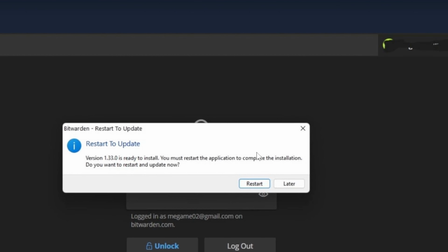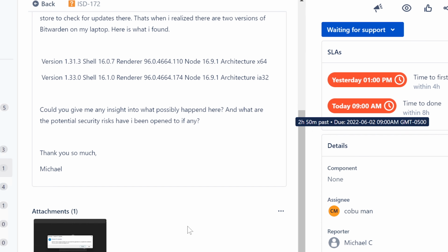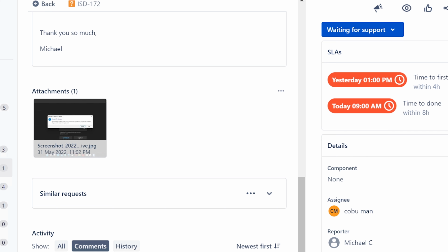What we need to do is do a clean install so you can update this properly. Here it is. Restart to update. Version 1.33 is ready to install. You must restart the application. Here's what I'm going to do, I'll tell you.